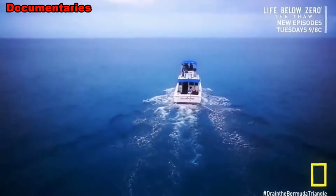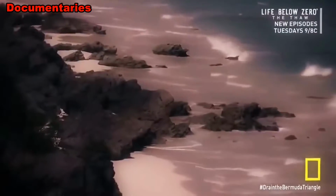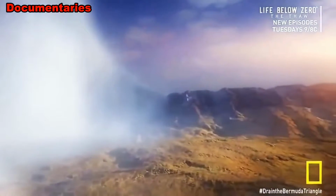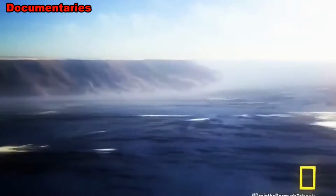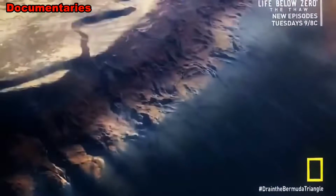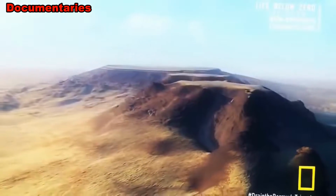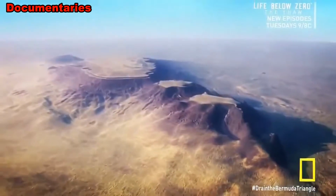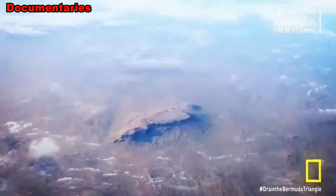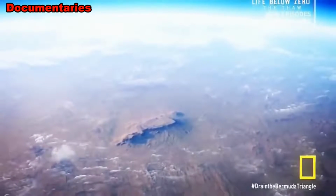To find out, we need to see the bigger picture. The latest sonar data from all around Bermuda allow us to virtually drain this entire area. With the water gone, the tiny island appears to perch on a spectacular mountaintop. A seamount 2.5 miles high, all alone, in the middle of the Atlantic Ocean. So how did it get here?